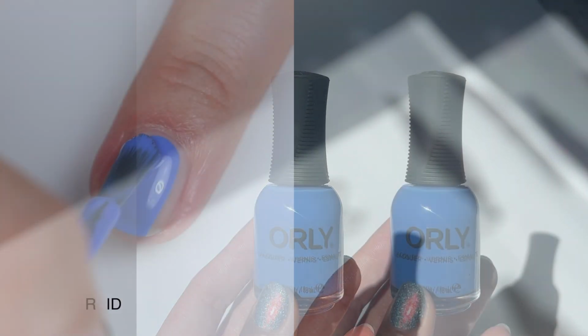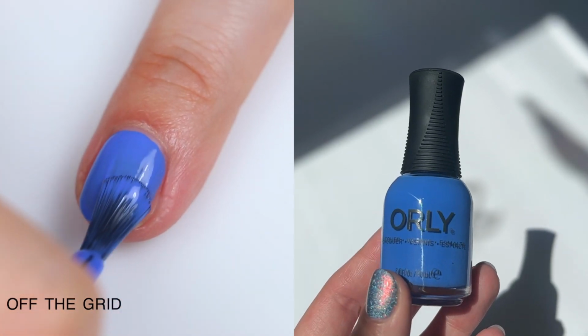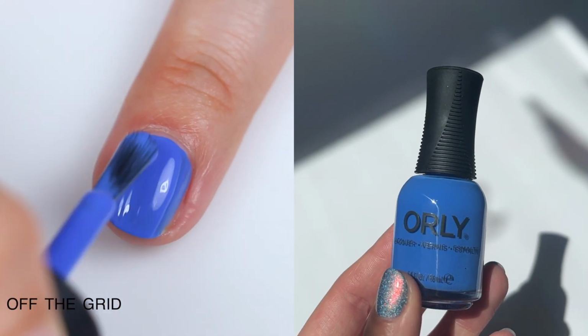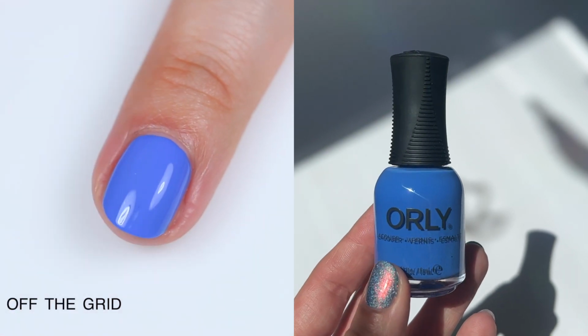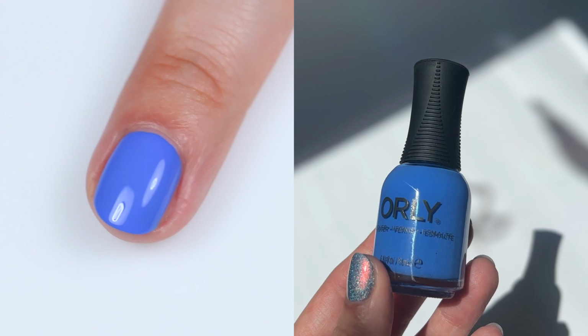So voiceover it is. Obviously Off the Grid is going to be by far the favorite. The formula is fantastic. It goes on super well. It will easily be a 1 coater, I think, after a few uses, and it's really close to the original Sally Hansen Pacific Blue, and if you've been into polish for a long time, you know how crushed we all were when that got discontinued.